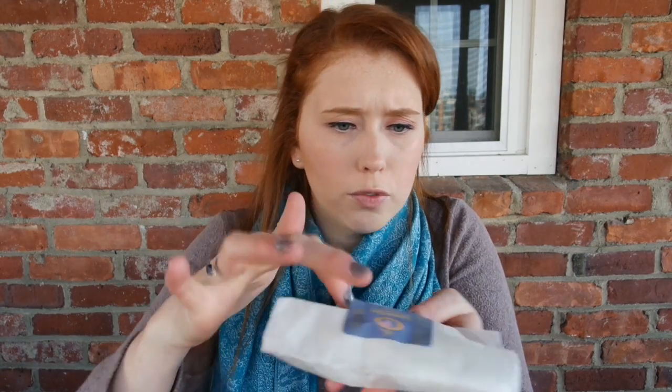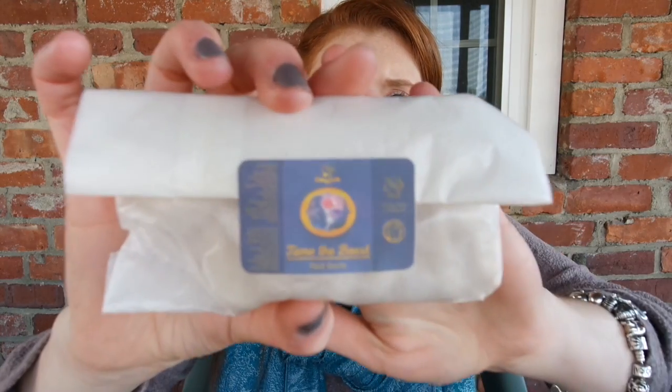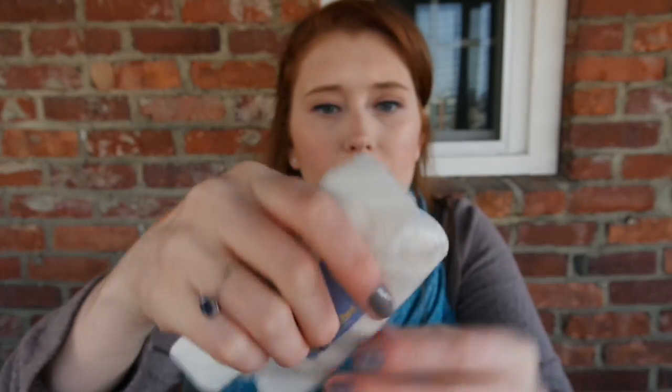There are 6 in this little bag here, so I'm very pleased to have this, and I will definitely get use out of those. I also grabbed some Petty Bombs in the scent Tame the Beast because I really do like that scent. Again, you have 6 in here.